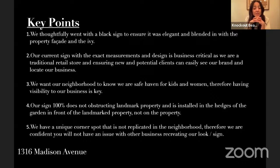Our sign does not obstruct landmark property. It is installed in the garden in front of the landmark property. And I did hear from my landlord today that they looked at the deed, and the hedges are included in the deeded property. We believe that we have a unique, beautiful corner spot that won't be able to be replicated. Of course, we don't want to cause any more problems or issues in the neighborhood, but we do feel we have a unique corner spot that won't be easily replicated throughout the historic district.